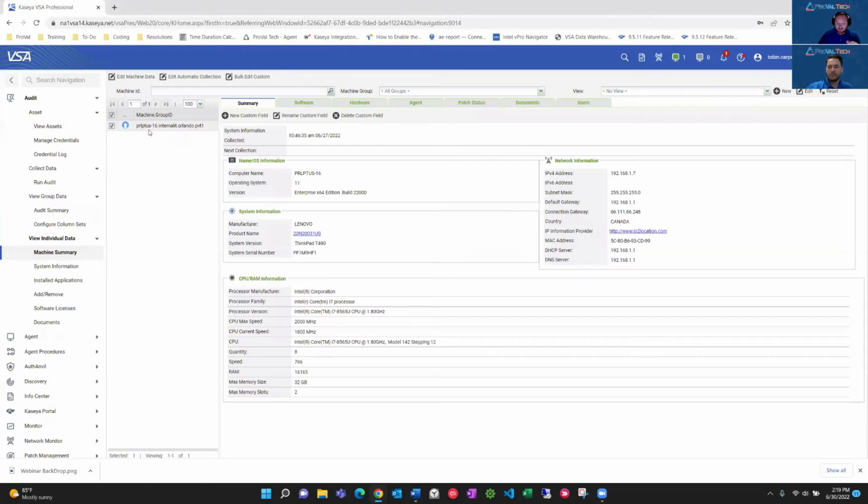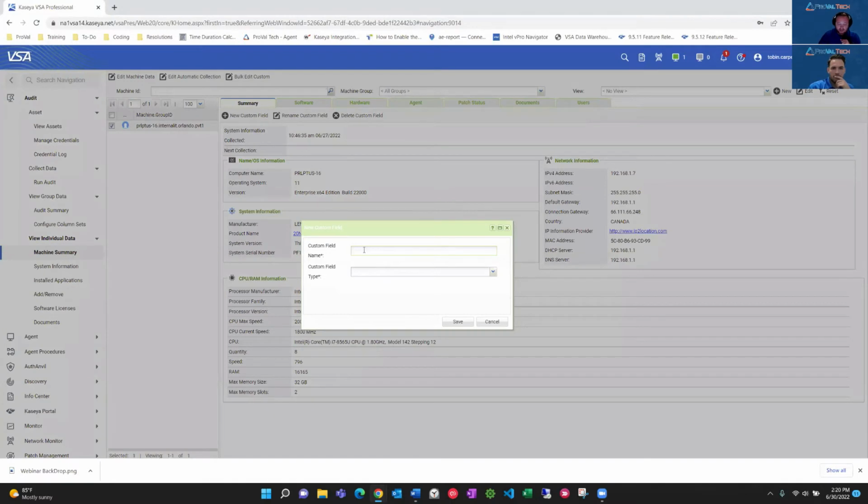I currently only have one agent installed in this VSA, so that's the agent we're going to use. Right here, you've got an option that says New Custom Field. Let's select that and give our custom field a name. We're going to call it QB Server. For the custom field type, we're going to select string. String is going to let you put any combination of characters in that field. Number, date, and time are looking for very specific items in the syntax. So we're going to use string.